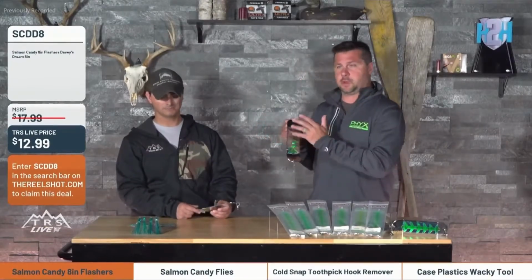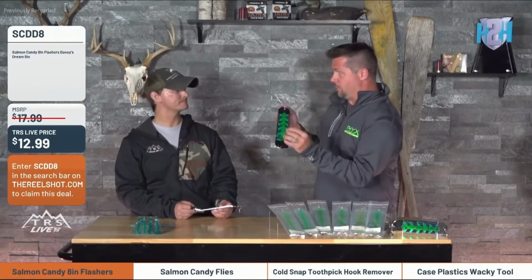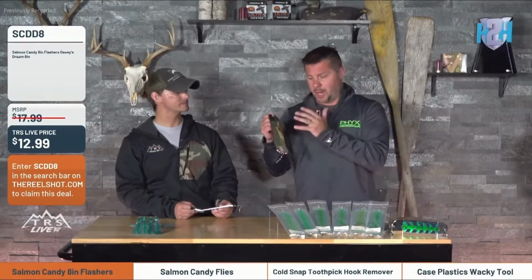Okay, so with the salmon candy pattern. Now, the cool thing about salmon candy is it's made around the Fox Valley. So if you've been around the Fox Valley, around the Great Lakes area, the colors, the patterns on this are proven to work because this product is made around the Fox Valley. They're designed to catch fish on Lake Michigan right here by anglers that fish.